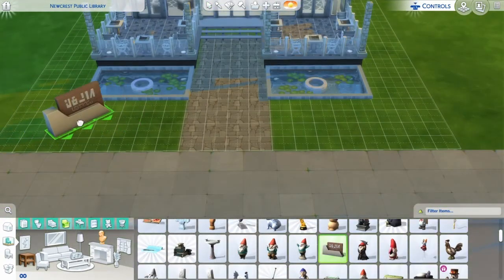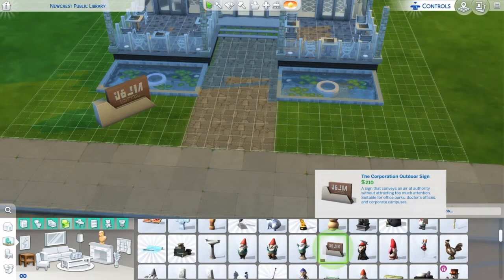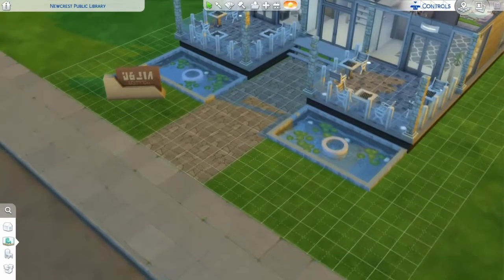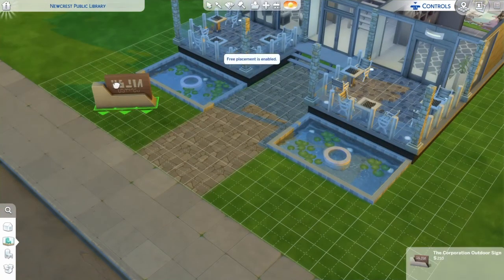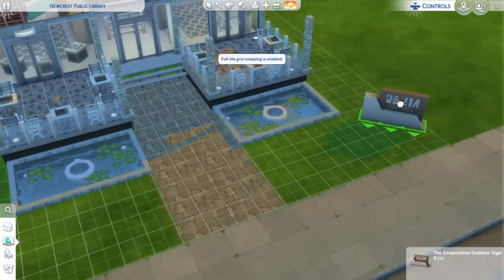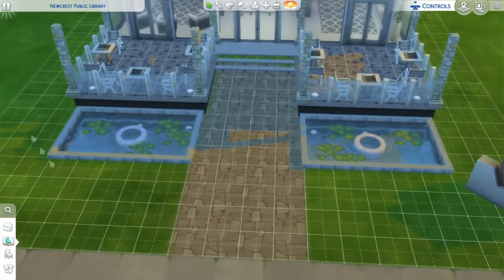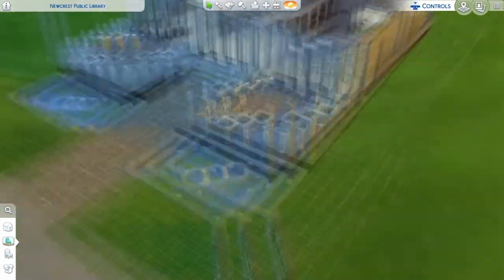I ended up putting the sign over on the other side of the lot because it just looked out of place there, like it's in the way of the fountain, and I don't really like that. I would have loved it to be big like this, but it kind of glitched into the fountain, so I decided just to do that.